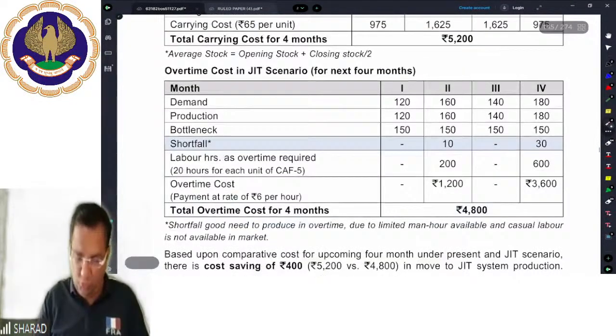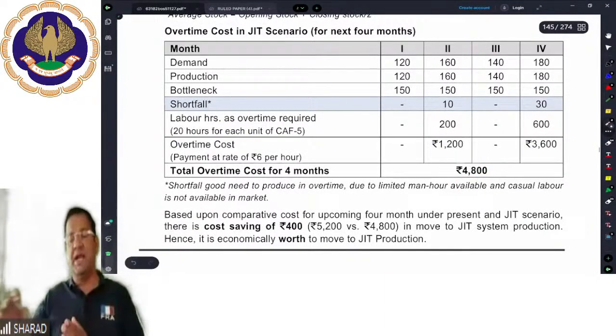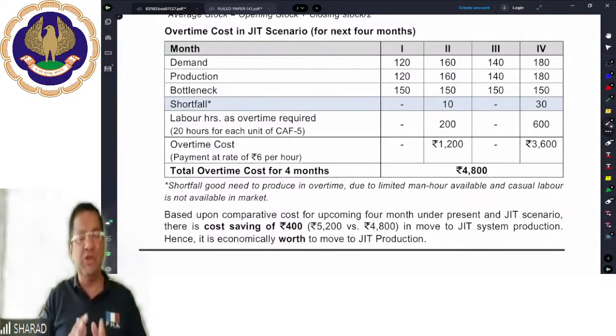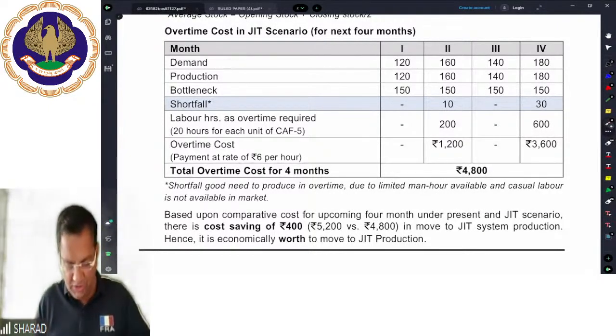तो चेक कीजिए बेटा, होल्डिंग कॉस्ट आपकी आ रही है 5200 इन केस ऑफ ट्रेडिशनल सिस्टम, while overtime cost आपकी आ रही है 4800. If you shift to JIT system, there will be saving of ₹400 due to the just-in-time production system. Clear बेटा? Enough question has been done by us in the chapter Lean System and Innovation. So nothing new in this question and in the other question of JIT in the skill-based assessment question. Clear बेटा? चलिए बढ़ते हैं अपन आगे.